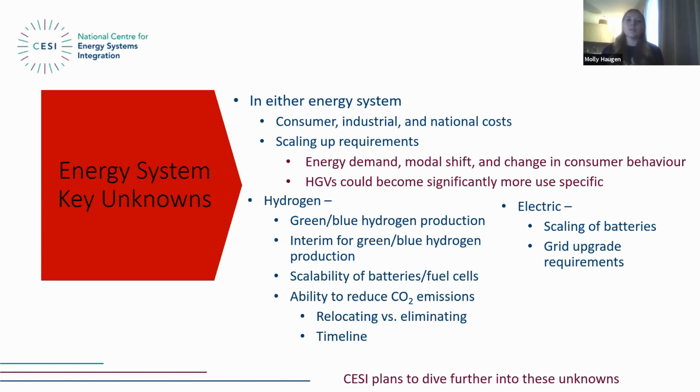The scalabilities of batteries and fuel cells. This is also true on the electric side of scaling these vehicles up. And again, on the hydrogen side, the ability to reduce CO2 emissions. So are we just relocating the CO2 emissions? Or are we actually eliminating it? And then the timeline that's associated with that as well. On the electric side of things, there's also the grid upgrade requirements that will need to be sorted out if this is a pathway that is further explored.